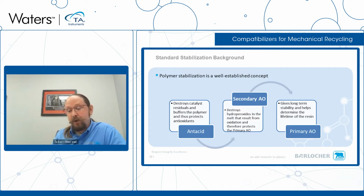Finally, you have the primary AO. These are typically going to be phenolics like 1010 or 1076. These give the product long-term stability. And basically almost every resin that you can find on the market is going to have all three of these materials present. However, a lot of these materials have already been depleted during the resin manufacturing step, as well as any subsequent forming of the part, as well as shelf life. And so when we do recycle, a lot of times we find that it is a good idea to go ahead and add more of these additives back in, typically adding all three back in to give a nice, well-rounded stabilization package.